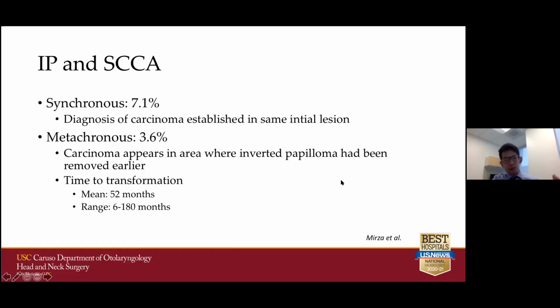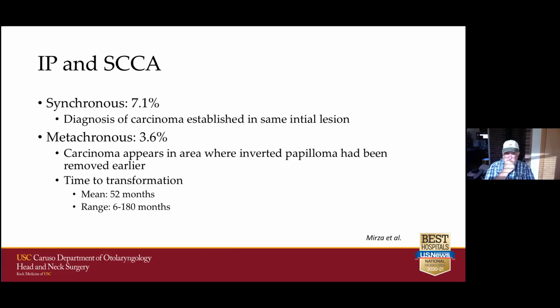So what's the relationship between inverted papilloma and squamous cell carcinoma? Most of the textbooks will say that around 10% of inverted papilloma is associated with malignancy. There was a large study that reviewed about 2,297 cases of inverted papilloma, and that's where that 10% prevalence or association with malignancy comes from. In that study, they found that 7.1% of inverted papillomas were diagnosed with carcinoma that was already in the initial lesion resected. So someone removed inverted papilloma and they found that there was evidence of squamous cell carcinoma within that specimen. Whereas 3.6% had carcinoma that appeared in an area that was removed earlier.